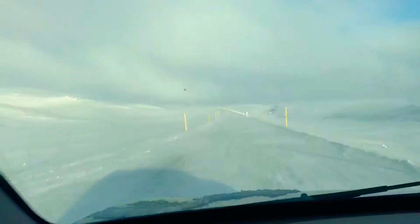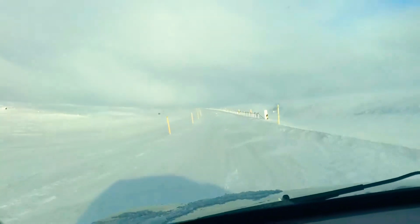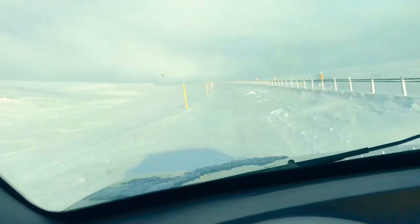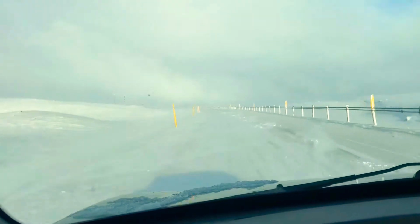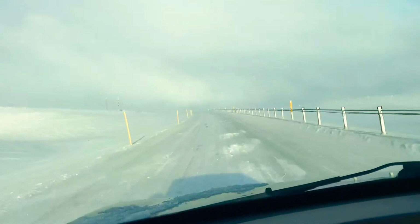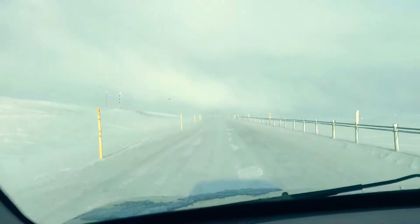Also, keep your distance, because you want to have the time to react, to stop if needed, and to have safety. Distance between vehicles is the most important thing, not only in these conditions, in all conditions.